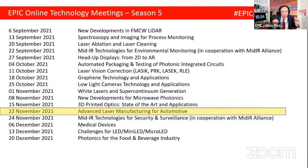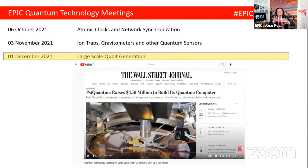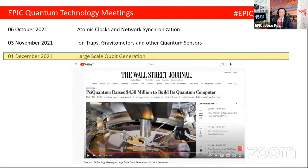We are by the end already of season 5. What an amazing season it has been. Pay special attention to the meeting that we have in a couple of weeks, 6th of December, medical device manufacturing. And for all of you who are very active in the quantum technology segment, write down the 1st of December at 3 p.m. Central European time, we are talking about quantum computers and, most important, qubit generation using either photonics, ions, or superconductors. That's going to be epic.